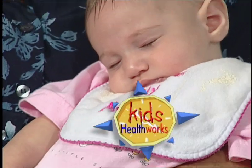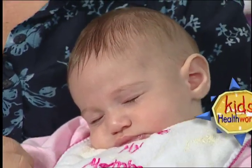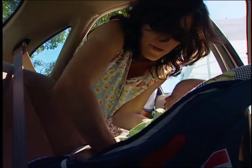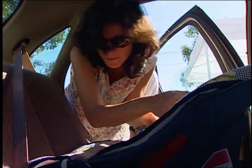A child in her mother's arms. Here at home, there's no place safer. But in Mom's minivan, the only safe place for a baby is a car seat.